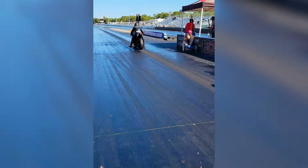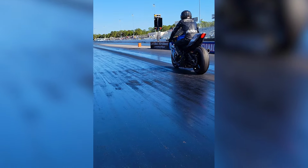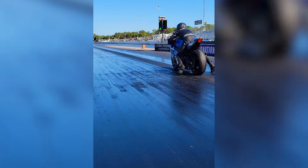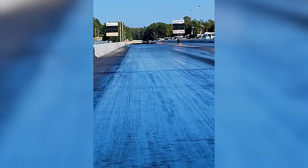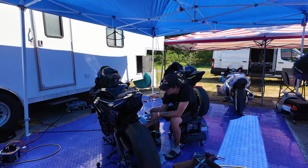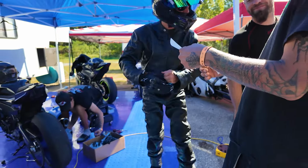Alright, so we got Ricky Gadsden, Sean Henson. Sean with an 889. That'll get it done right there. 1.69 on the 60-footer. 7.2 on a 709. Nice.